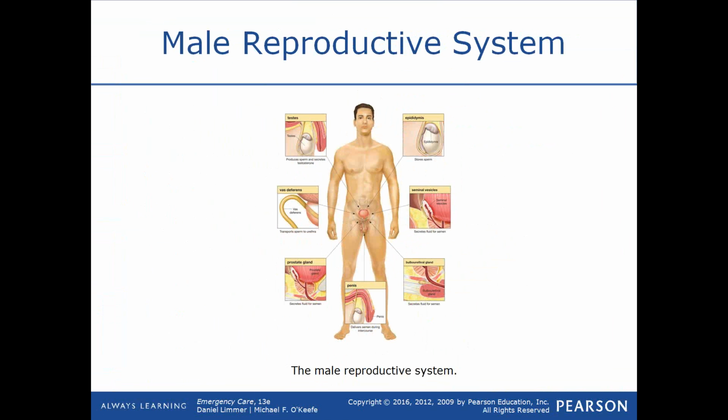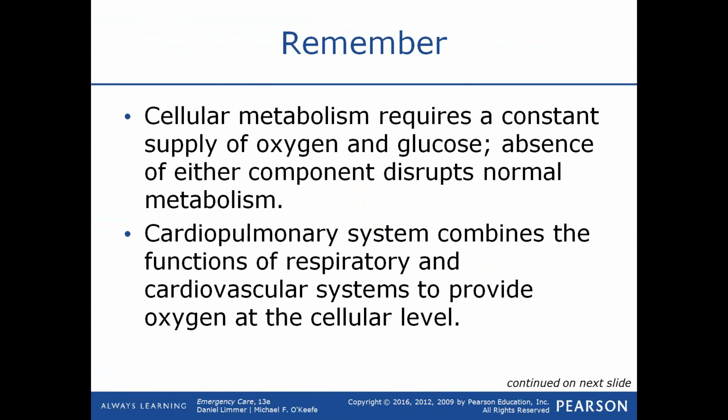The male reproductive system, you have the testicles, again, which produce sperm and secrete testosterone. You've got the epididymis, where sperm is stored. You've got the vas deferens, which transports the sperm to the urethra, and the seminal vesicles, which secrete the fluid for semen. And the prostate gland also secretes fluid for semen, and the bulbourethral gland, which also secretes fluid for semen. And then the penis, of course, delivers semen during intercourse, and is the place where urine leaves the body as well.